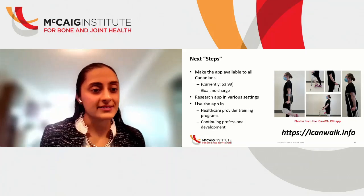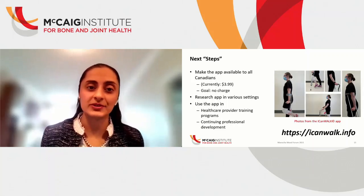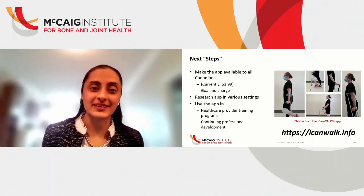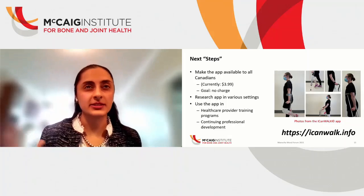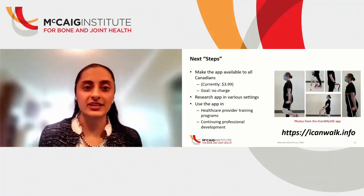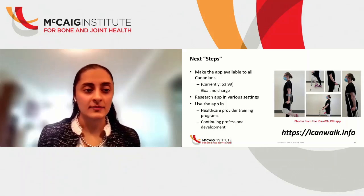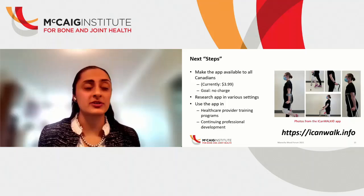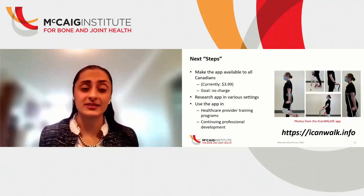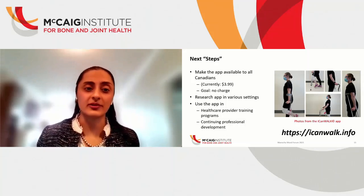I've also applied for a few grants to really research, does this app actually change outcomes for patients in a variety of hospital and clinic settings, both in therapy clinics and in medical clinics. And some other research that I've done has shown that particularly nursing and pharmacy students don't get a lot of education on walking aids, how to fit them, how to use them. But these are the people that are giving walking aids in a lot of acute care settings. So can we use this app to really change their training? Can we really use this app to help nurses or pharmacists or even therapists who don't do this a lot develop their skills after they've been working through continuing professional development programs?